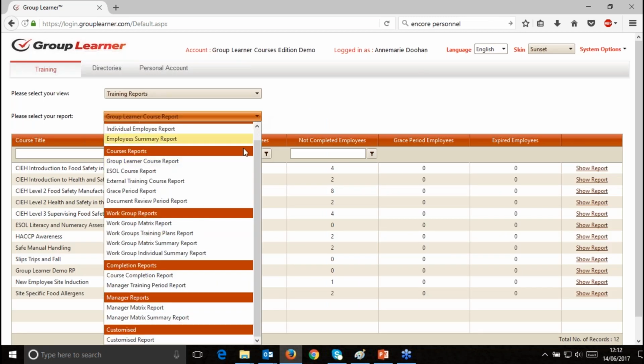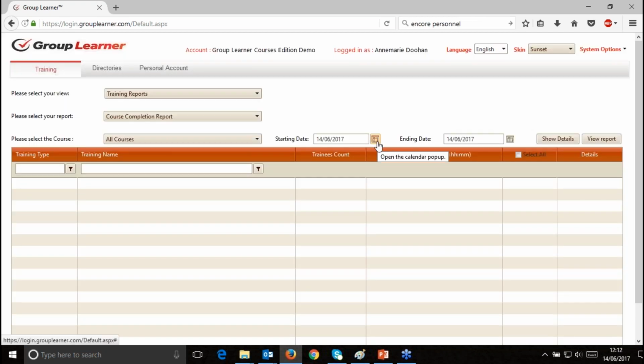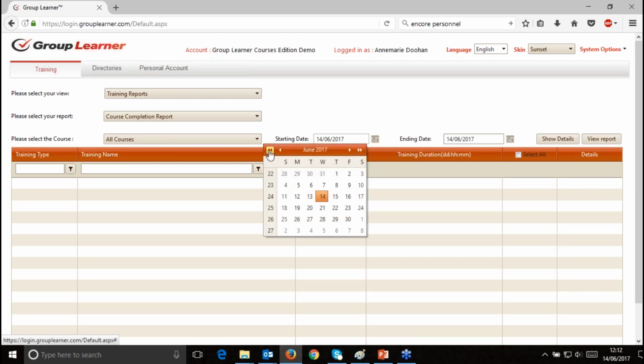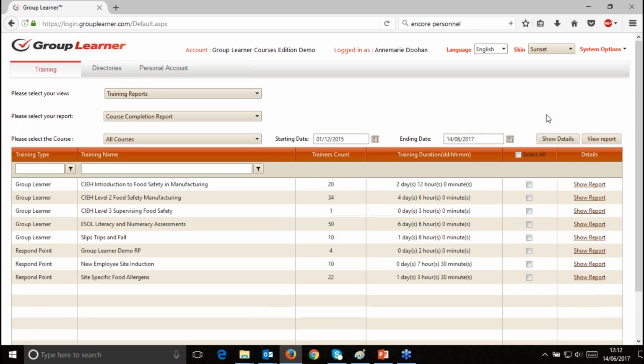The other reports that a lot of recruitment companies would get is the course completion reports. So again, you can put that in by a date. So if I do from December 2015 to date, and you can show details, so you can actually see all of the training and the training duration of that as well. And at the click of a button, you can pull off those reports very easily.